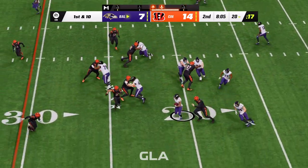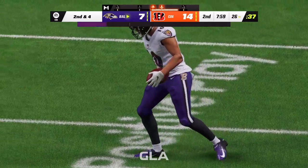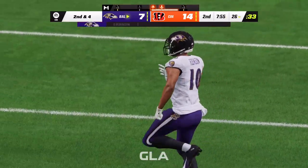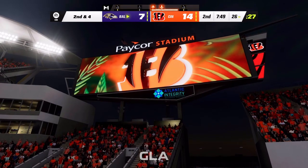They'll start out here with a jet sweep. And he'll go down at the 26 following a gain of 6. And a lot of times these plays, they either go for nothing or they go for big yardage. And here, they got to the outside, turned it upfield, and ended up getting a nice little gain out of it.